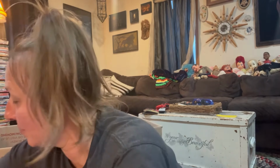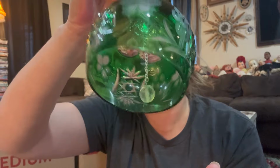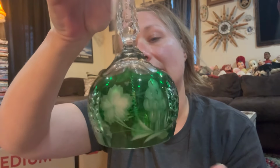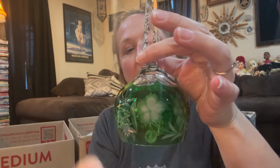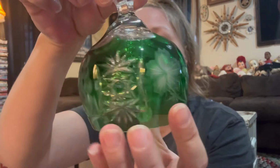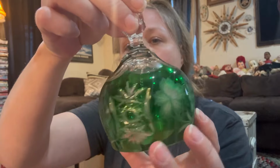Then I picked up this beautiful cut-to-clear glass bell. It's still got its dinger in there. It might be crystal. It's absolutely stunning and gorgeous. There's no chips or cracks. And it's like green, cut to clear. I don't know, it's so pretty.